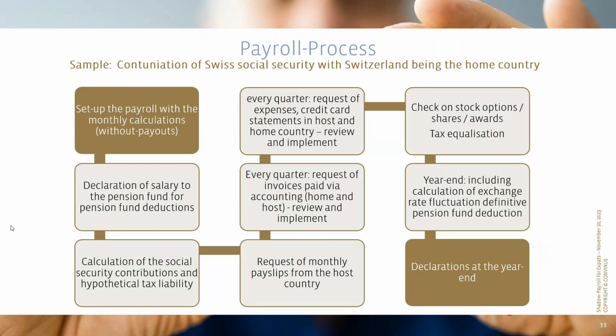Check on the tax equalization process, meaning whether taxes have already been paid in the host country so that they are also implemented in the payroll. And then at the year end, do the final calculation for the exchange rate fluctuation and for the definite or final pension fund deduction. And then basically, if you've done everything, you're good and you can just pull out the year-end declarations from your payroll system.